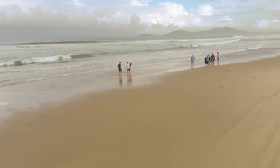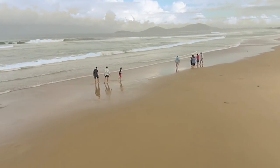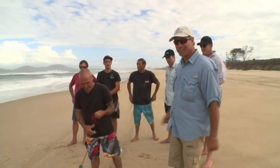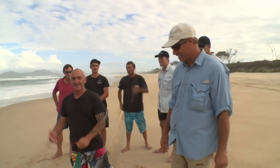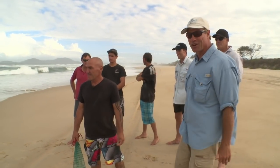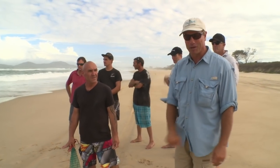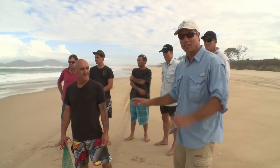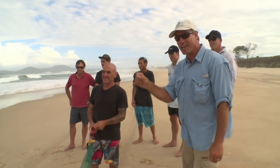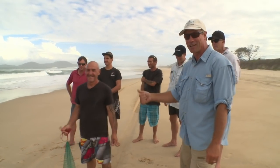Well, this afternoon we're at Grassy Head Beach. What a magnificent spot, absolutely brilliant. And I'm in the quality hands of Tony. He's going to show us how to catch beach worms. Now, there's endless beaches around Australia, but there's only a handful of people who really know how to catch them. I see loads of guys down here all trying, but like me, usually come up with a head or come up with nothing. So we're here with the experts.